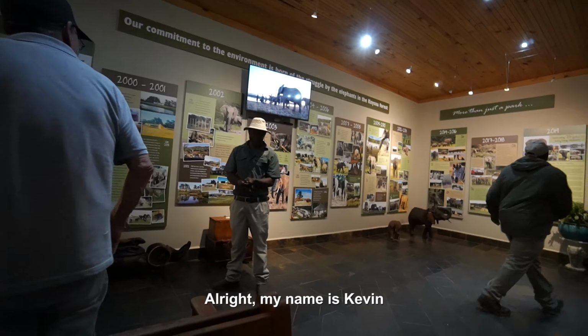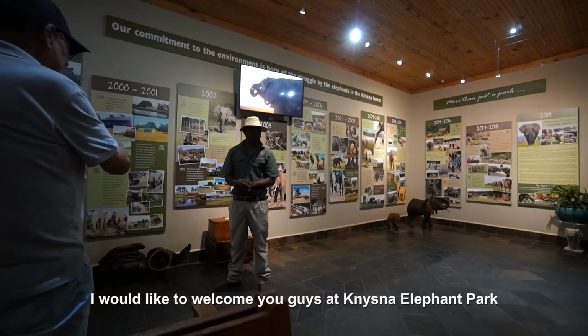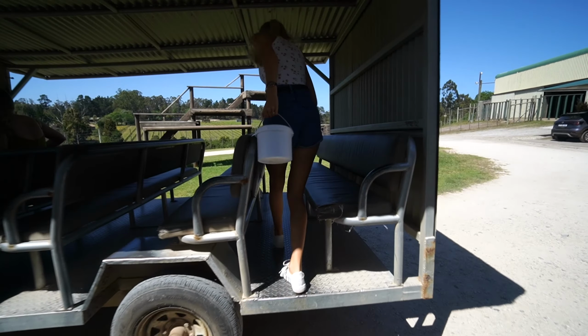So today we have come to the Knysna Elephant Park to do something I have always wanted to do. Alright, my name is Kevin. I'd like to welcome you guys at Knysna Elephant Park. So we've come here in order to have a full-on experience with elephants. Now, both of us have never been actually close to one, and today we're going to be. Plus, they're my favorite animal.